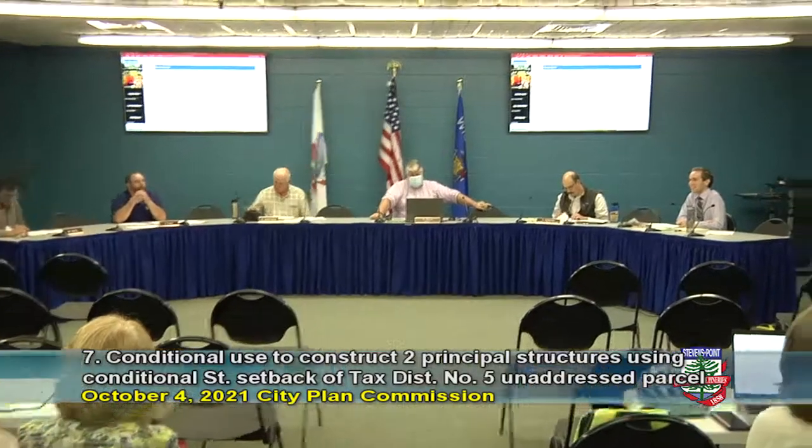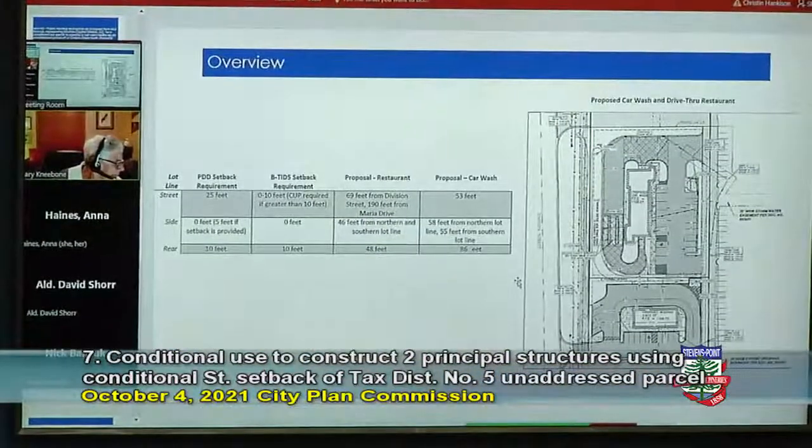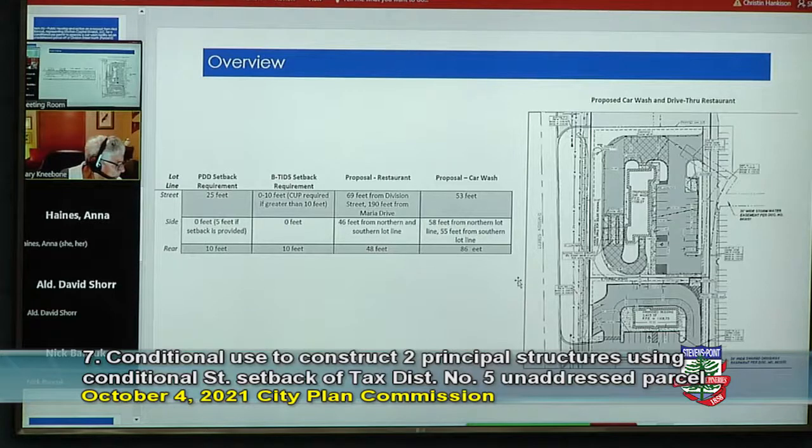Thank you, Mayor. So as I mentioned during the last agenda item, this property also is located within the tax incremental financing district number 5. And within TID 5, there are additional performance standards that need to be met for any sort of development.